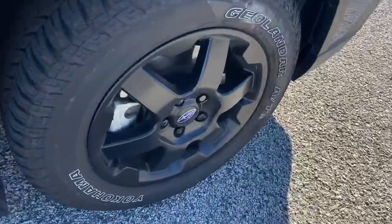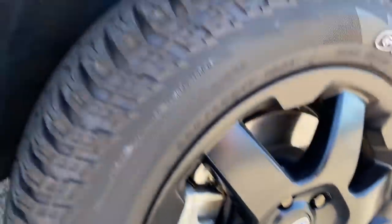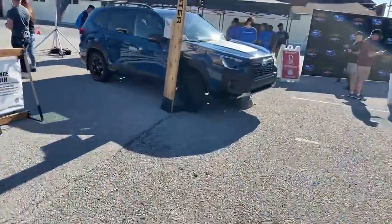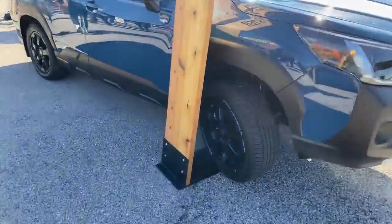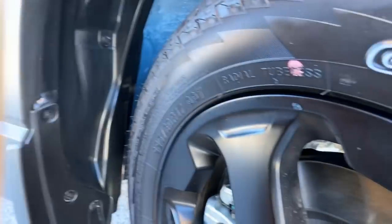I'm going to try to keep talking, and the reason I'm talking is so that YouTube doesn't kill this feed because of the music in the background. So let's see. This is the Outback, and it has, where are those? 225/65 R17 on the Geolander ATs. Now if we go over to the Forester, it has, where are they? They're always upside down, aren't they? 225/60 R17s. Smaller tire.